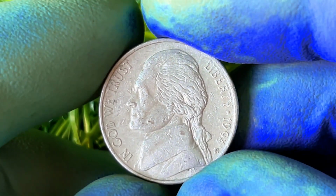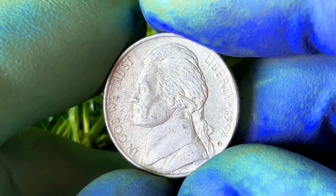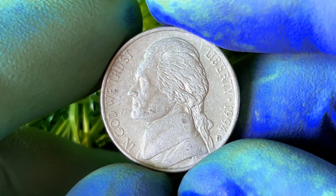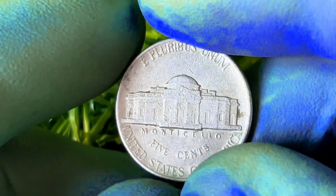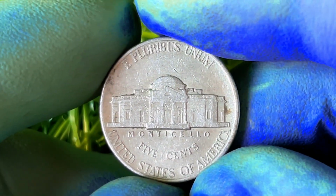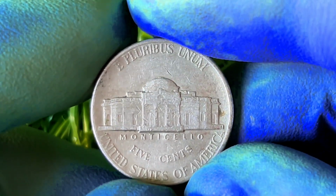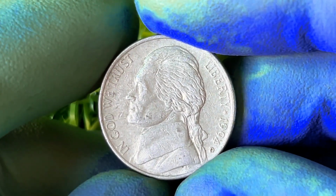That small discovery sent shockwaves through the coin community. Experts verified it. Auction houses lined up. And when the final hammer dropped, the world gasped. The 1994 D Jefferson nickel had sold for $1.4 million. Now think about that. A 5-cent coin turning an ordinary person into a millionaire overnight. That's not just luck. That's history repeating itself. Because time and again, U.S. coins have proven that small details can hide massive fortunes.